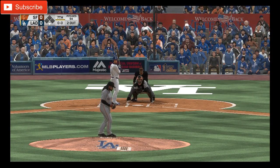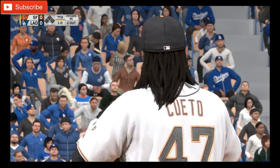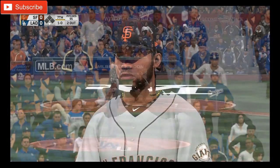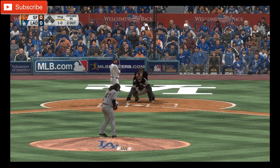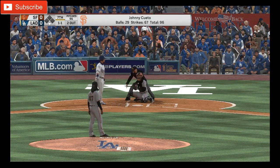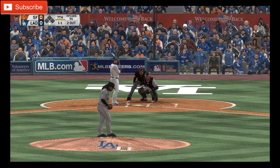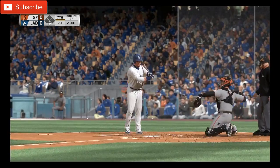Here's the catcher, Yasmani Grandal. As the first pitch here's a bit high, it's ball one. 1 for 2 in the ball game thus far. And he takes a called strike one. Bases are empty here with 2 men out. And this ball runs away for ball 2.